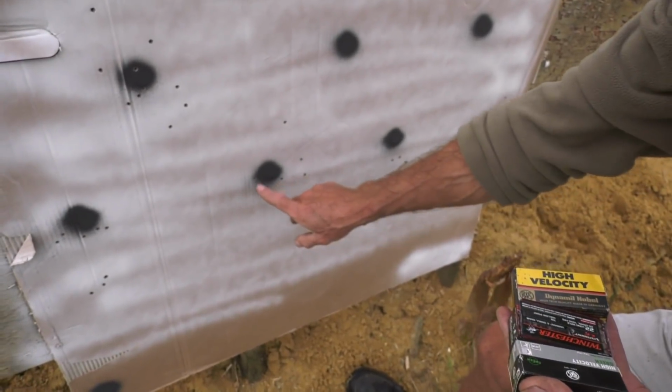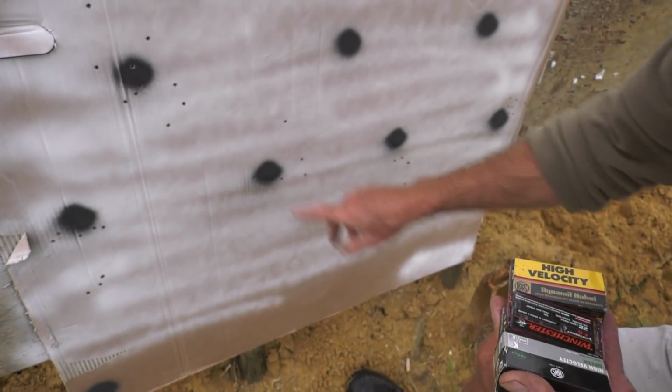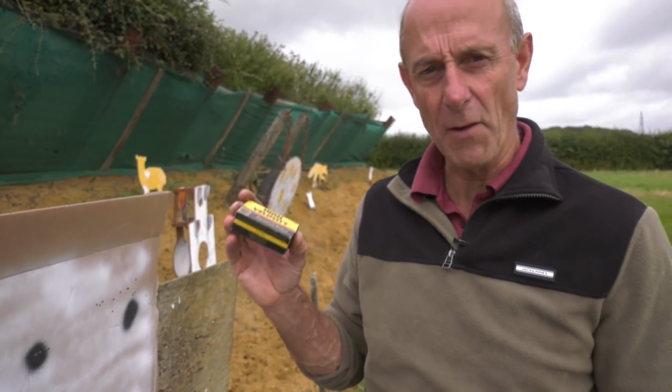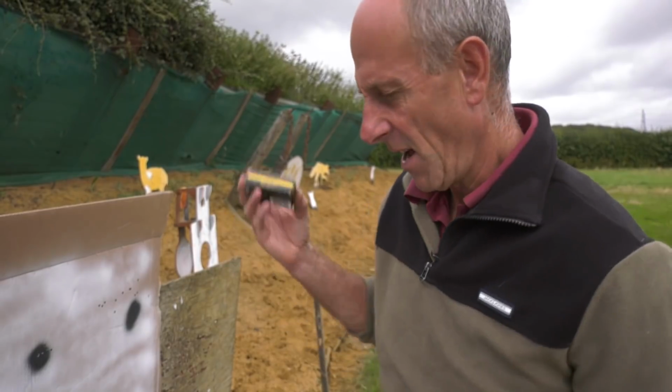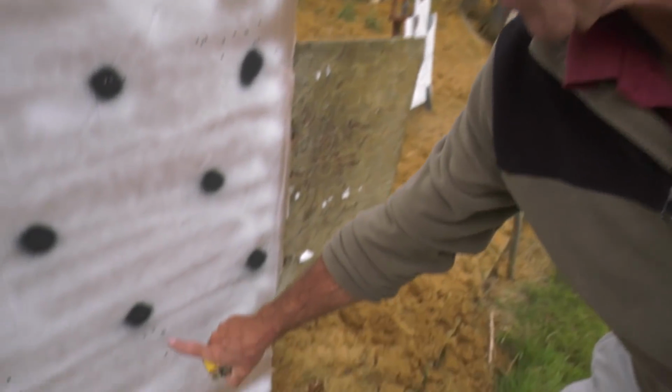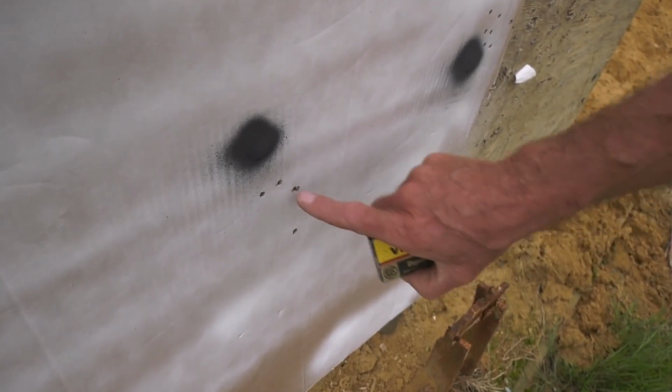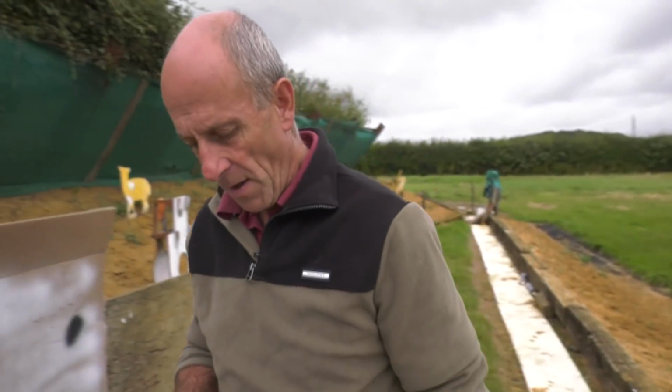And then we moved on to Winchester, which is completely and utterly all over the place. Then I had some old RWS standard high velocity lead bullets kicking around, and they're slightly lower, but obviously the group is nothing too special there as well. So yeah, nothing too special. Just for my own sanity, take away from that: I'm sorry, manufacturers, but this is not good. Anyway, this is what happens.